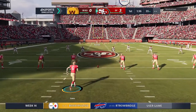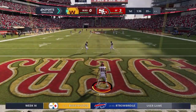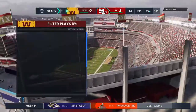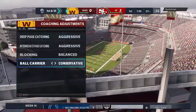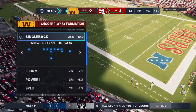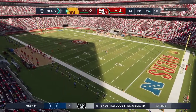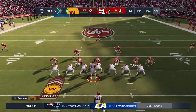After knocking through the field goal, here's Gano back out there now for the kickoff. Washington takes over 1st and 10 at their own 25-yard line. They're set and ready for this next drive, the Washington offense.